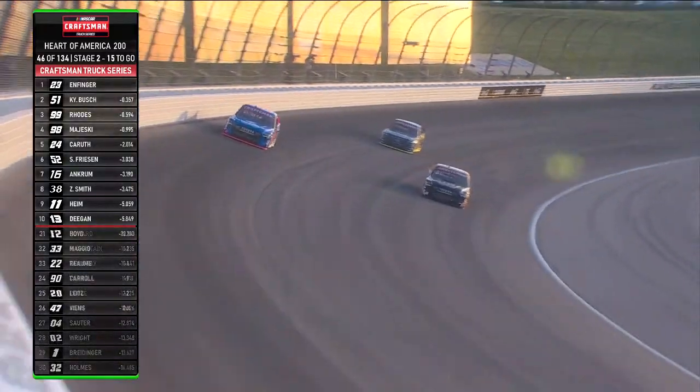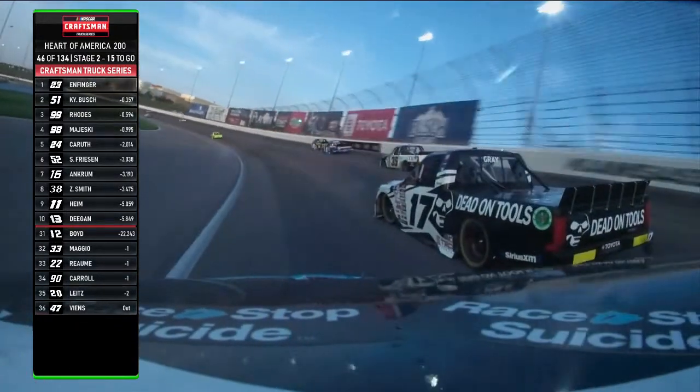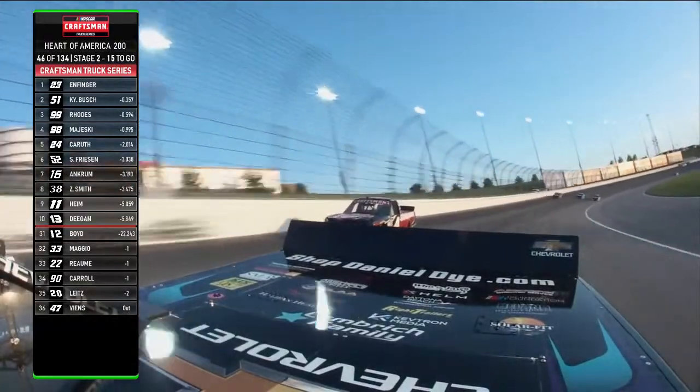Halfway through stage 2 at Kansas for the Craftsman Truck Series. Grant Enfinger, your leader. Kyle Busch, Ben Rhodes, Ty Majeski, Rajah Caruth, the top 5. We're going side by side.